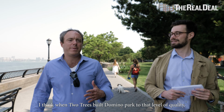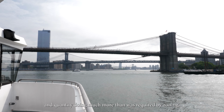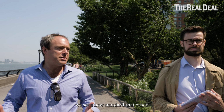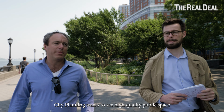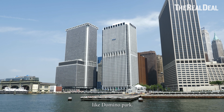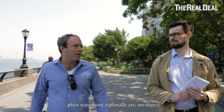I think when Two Trees built Domino Park to that level of quality and quantity, doing much more than was required by zoning, we set a new standard that other real estate developers are held to now in other parts of the city. City planning wants to see high quality public space like Domino Park. The days where you can just kind of build a plain waterfront esplanade are over.